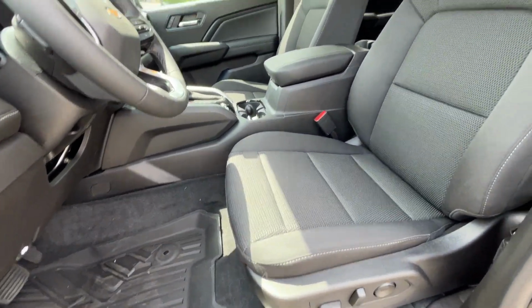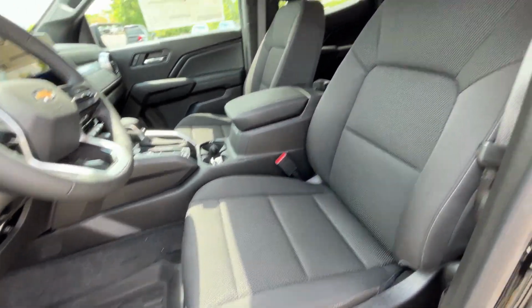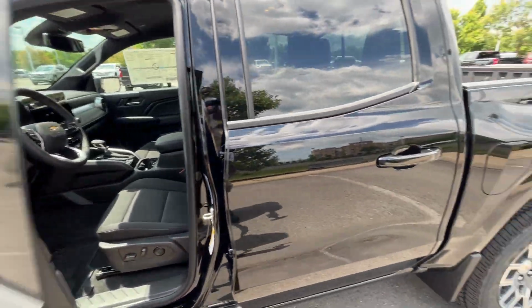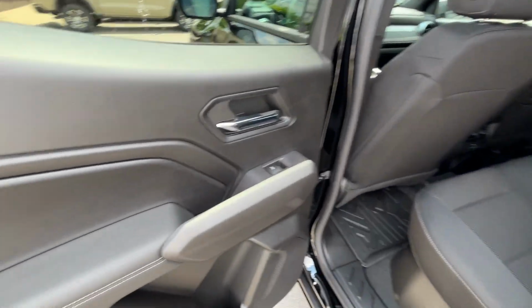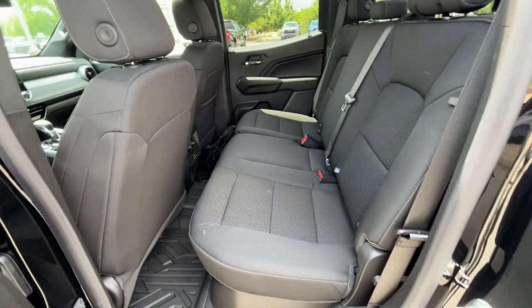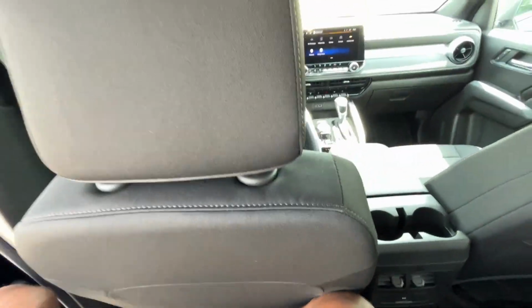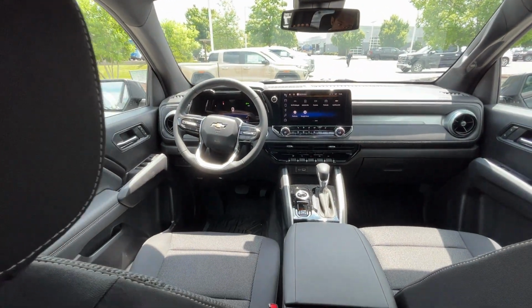But here's the 8-way power driver's seat with 2-way power lumbar support. And that's part of the convenience package. And I'll show you all that comes with that when we take a look at the window sticker. But I have that seat up front adjusted for someone of my size, being 6'3" with longer legs. But let's go ahead and just see this leg room back here. Now again, I have the seat up front adjusted for someone of my size, so headroom's good, leg room's good up there. And back here, that's my leg room if I were sitting behind myself.